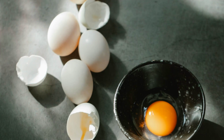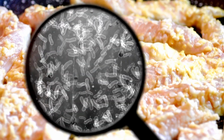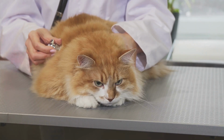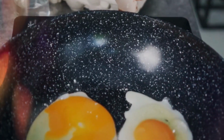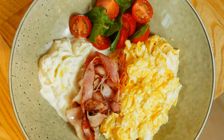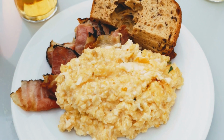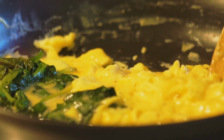But hold on, before you go scrambling up a raw egg, we need to have a serious talk about salmonella. Raw eggs can harbor this nasty bacteria, which can make your cat seriously ill. And let's be real, nobody wants to deal with a sick kitty. So, here's the golden rule. When it comes to eggs, always, and I mean always, cook them thoroughly. Scrambled, boiled, poached, it doesn't matter, as long as that yolk is solid. No runny yolks allowed. Once cooked, you can crumble a small amount of egg into your cat's regular food.